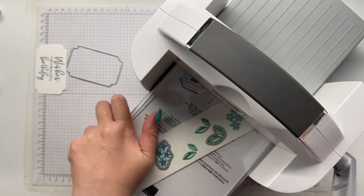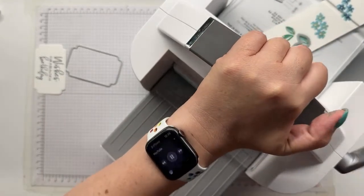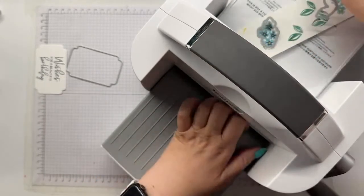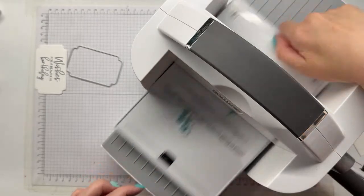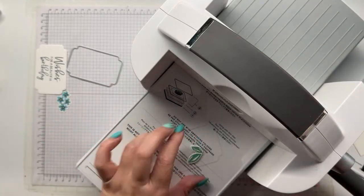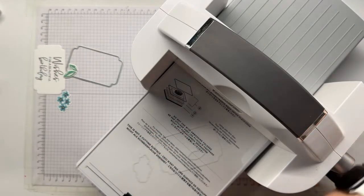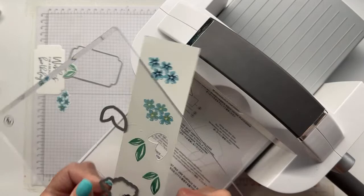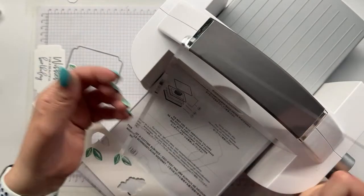Now hold it, grab through. Pray for me, please. Oh my God, I think I got 2 perfect cuts. Yes, pretty much perfect. Now, I will just cut another piece of greenery. If we don't use it, it can just go in my use it up.